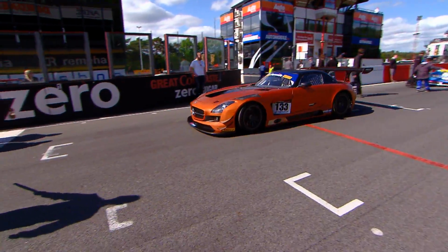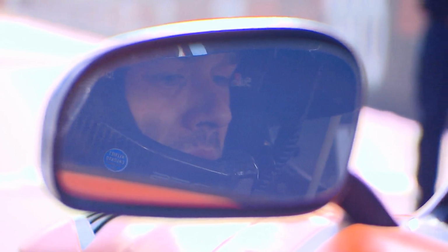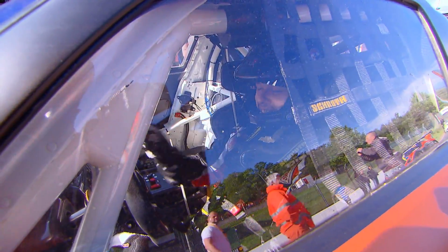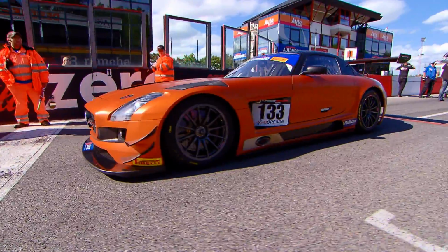A last-minute entry has come from the Dutch V8 racing team with none other than 2012 Super GT champion Diederik Seithoff. He shares the Mercedes SLS GT3 with Father Bob, and after 2 years of racing a Corvette in the GT Open Championship, Diederik is back for the Zolder weekend.